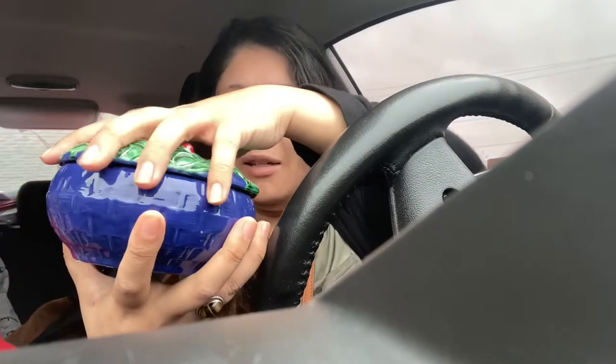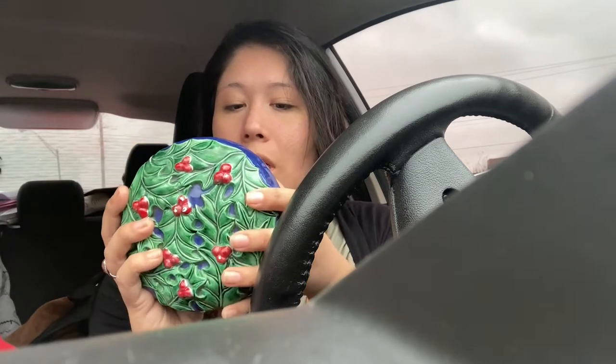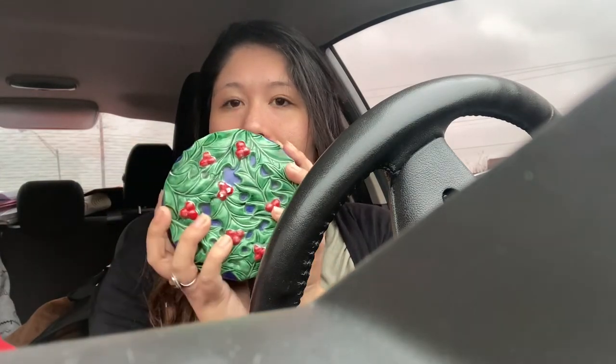I found this figurine, and it's so pretty. It's from Holland. It says Holland mold, and it actually has a signature that says Renolf. But it's from Holland, and it's so pretty. Today at the Salvation Army, the color was green, so it was $4.99, but I got it for $2.50. Okay, so I got that.